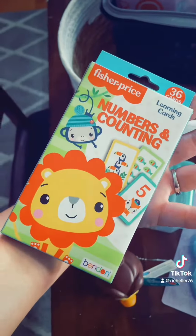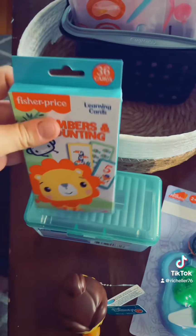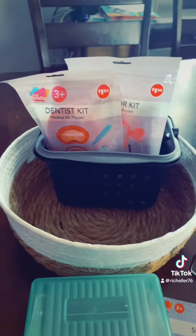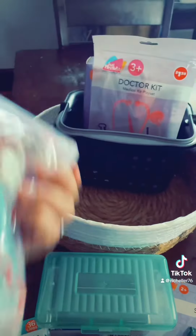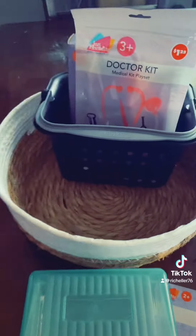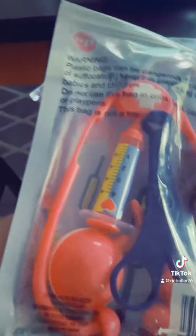And then these are some number and counting flashcards, which I'm going to put into the index card box with the rest of my daughter's flashcards. It's perfect. They fit perfect. And then they had this cute little dentist kit, so I couldn't pass that up. It's got the little mouth and the toothbrush, and then the doctor kit, which I thought was adorable, with the little stethoscope.